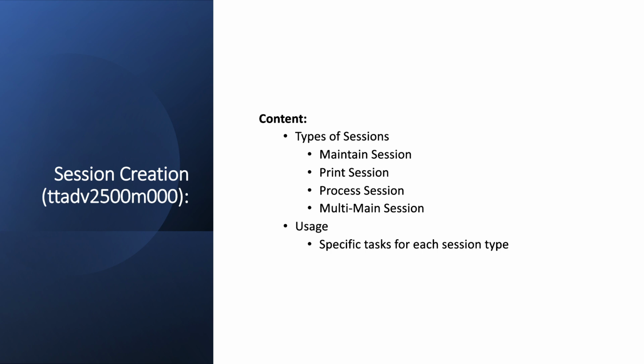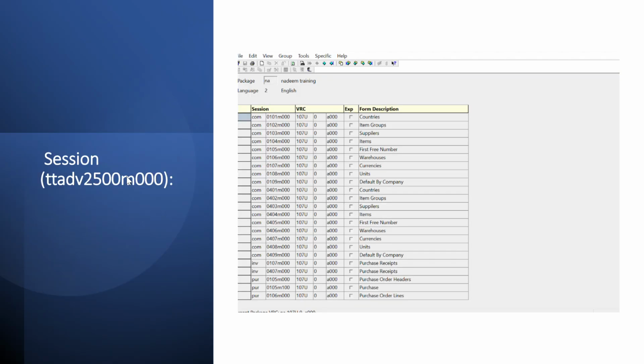And then we are going to cover the sessions topic, the creation of sessions. To go to the session module, we have a standard code called TTADV25M000. This is the standard session code, and in that you can see these are the session codes.